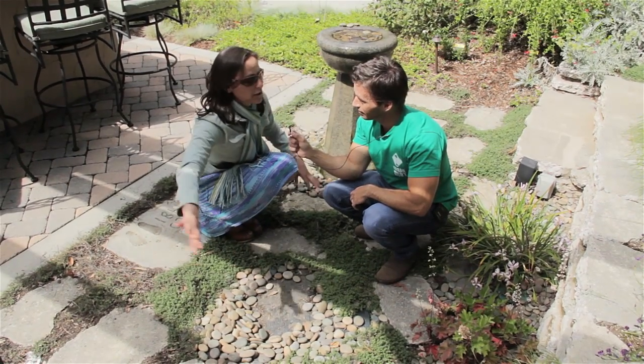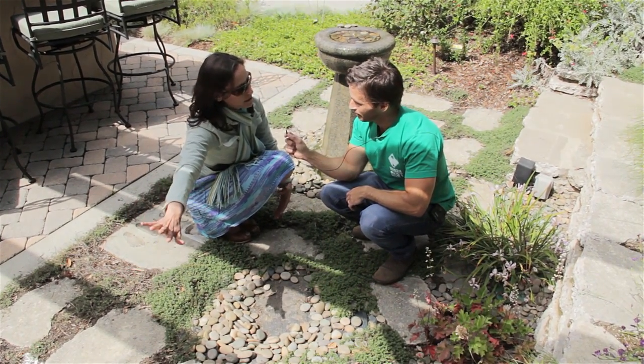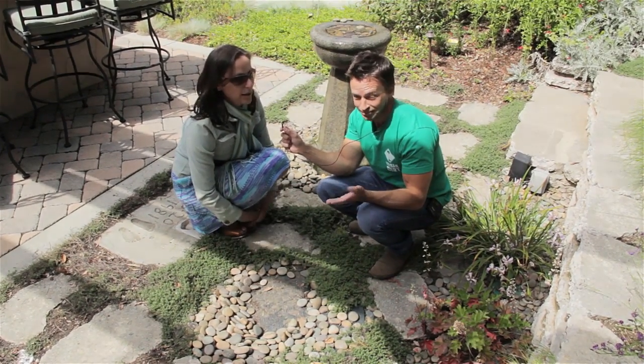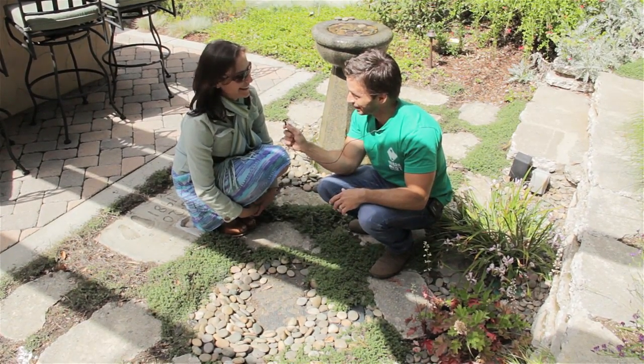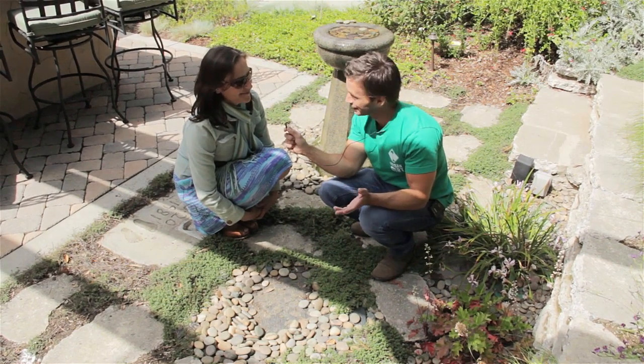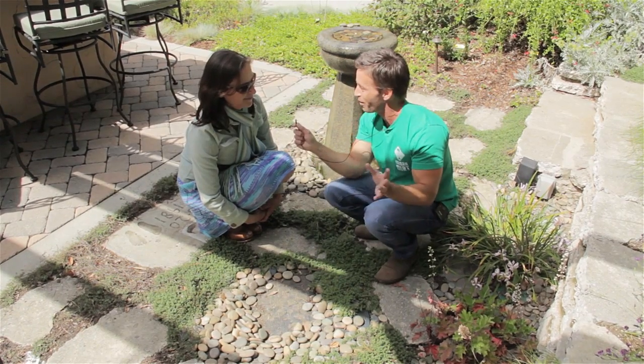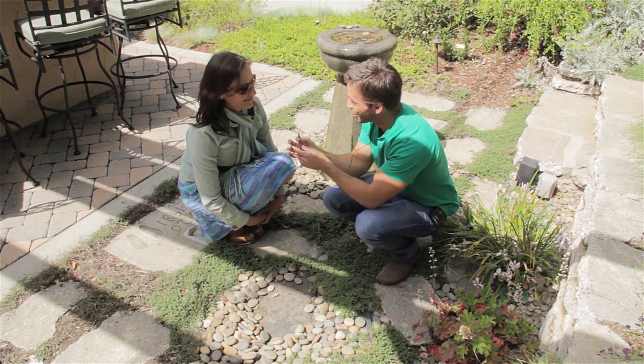This used to be a natural seasonal creek bed, and so we've sort of restored that on this site, and we're really happy about that. Well, thank you for doing that. Absolutely. And you're setting an example for all of us. We have such a great responsibility to think about these things, and so often it goes overlooked. Thank you very much. And one more thing.